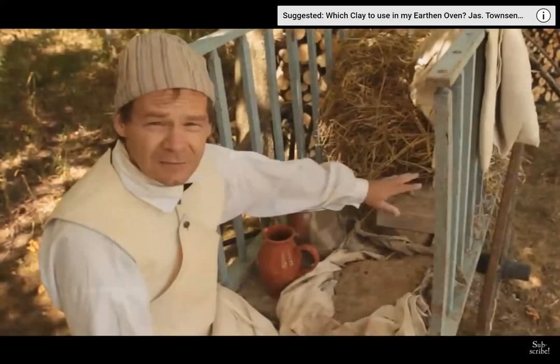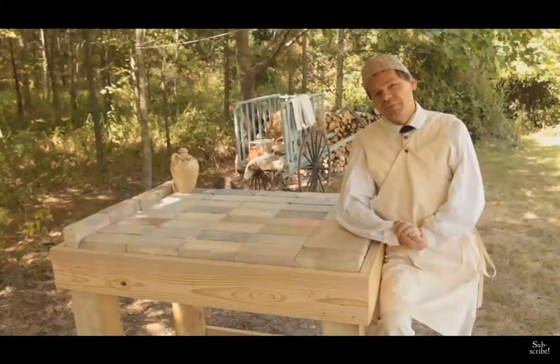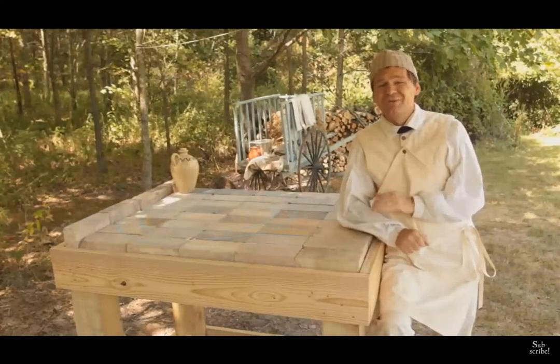You may need some bricks, so some fire bricks, even regular bricks will work. And you're going to need a canvas tarp to mix your cob together with, and you're definitely going to need a good bit of water. Before you build your oven, you have to consider what you're going to build your oven on.